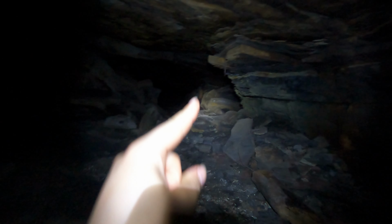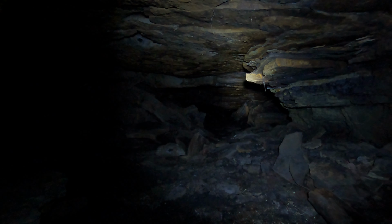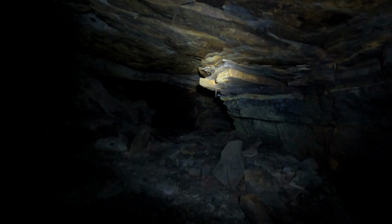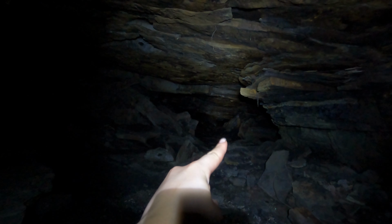Anyways, there's another drift off to the right there, and many drifts up ahead. I suggest that you watch Not Mushroom to Think's videos if you want to see the full extent of the mine. I personally don't feel comfortable exploring to that extent, but if you would like to see it, again, that's where to look. I see a timber over there. But yeah, I'm just gonna get out of here now because I don't exactly feel too comfortable.